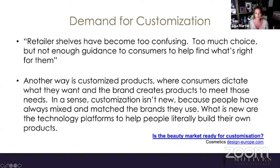And, you know, in a sense, the customization really isn't new because people have always mixed and matched brands they use. But what is new are the technology, the platforms, and the services where we can help people literally build their own products. Well, we're doing that. We've been doing that for like 10 years. With this system, and prior to the custom blend system we have now, we had one before.